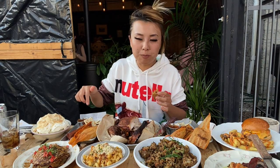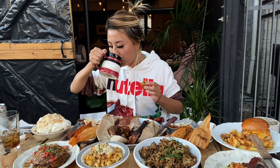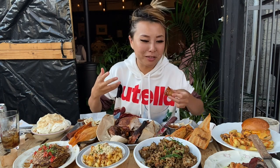Try this one. Oh, the beef one. More flavor. And I really like the sauce. It's spicy.